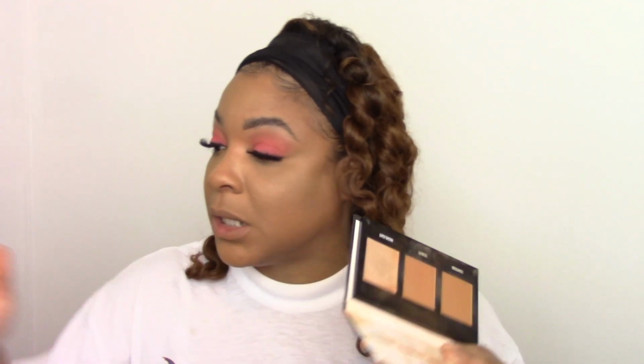So for bronzer, this is not new. This is something I've had in my makeup collection for a very long time. CVS carry these Black Radiance products. If you're wondering about brushes, I normally leave my favorite brush down below and some links to the brushes so you guys can check those out, okay?